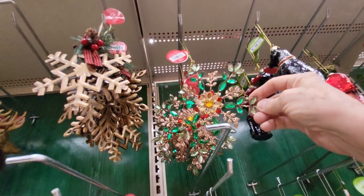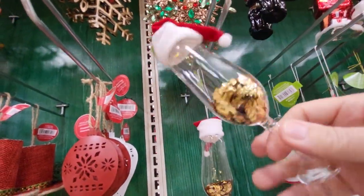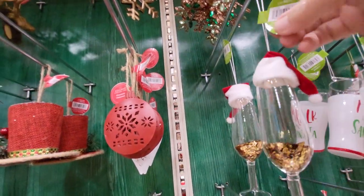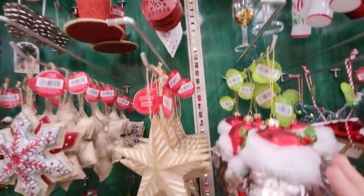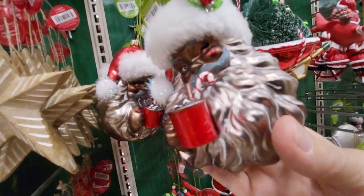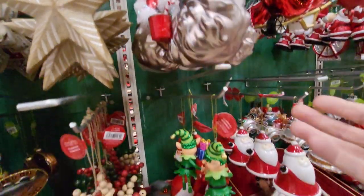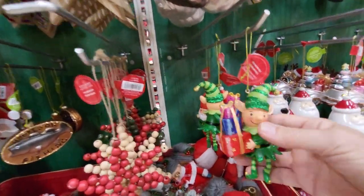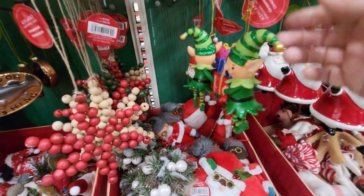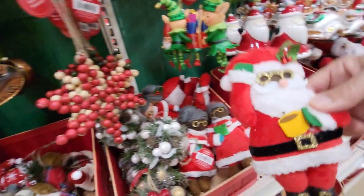There's a fancy, colorful snowflake. Champagne glass with glitter and a Santa hat. And that one is $10. Here's a black Santa drinking cocoa. That's a really cute one for $15. We have an elf with funny legs with presents, and that one is $13. Hi Santa.